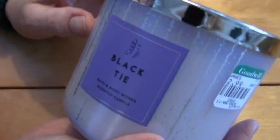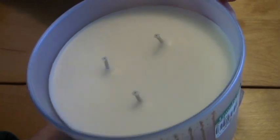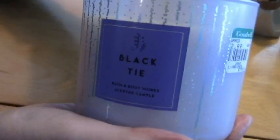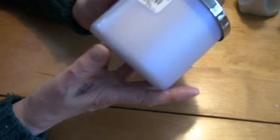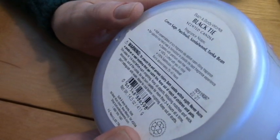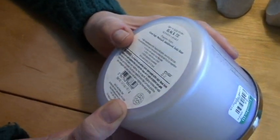That's pretty nice. And I got this. This is a Bath and Body Works Black Tie candle. Oh, it smells so good. Three-wick. Smell that. I could smell this right through my stupid mask. So yay. And this was only $2.99. I think these are usually like $20. Tonka bean. Let me think. Yeah, that smells really good.